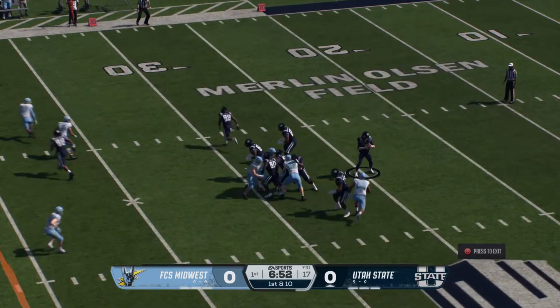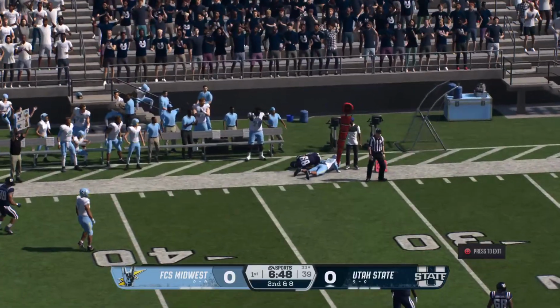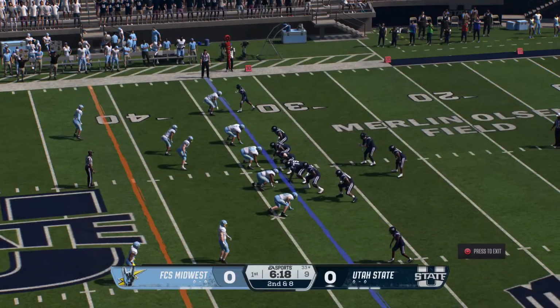Coming out on first down with the play fake. Finds his man. It's Ellis. Didn't pick up a lot there. Moved it forward just a few. Behind the chains now on second and long.